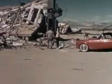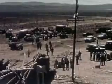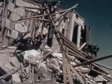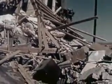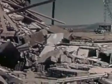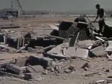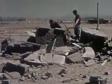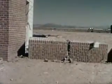24 hours elapsed before we were permitted to view at first hand the results of the explosion. Let's see how the blast affected the houses. This is what remained of the masonry house that was not reinforced. This is the house constructed of reinforced concrete blocks after the explosion. Although the redesigned two-story frame house was severely damaged, the structural improvements had strengthened its resistance considerably.